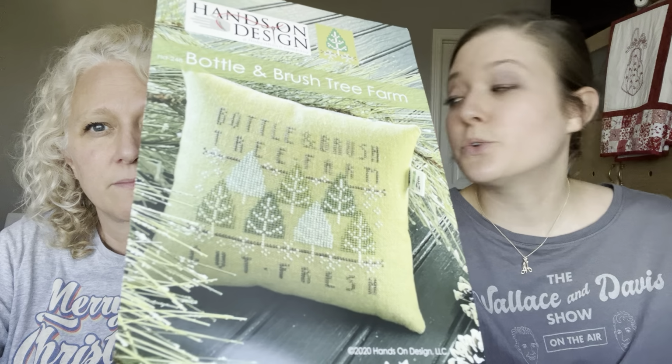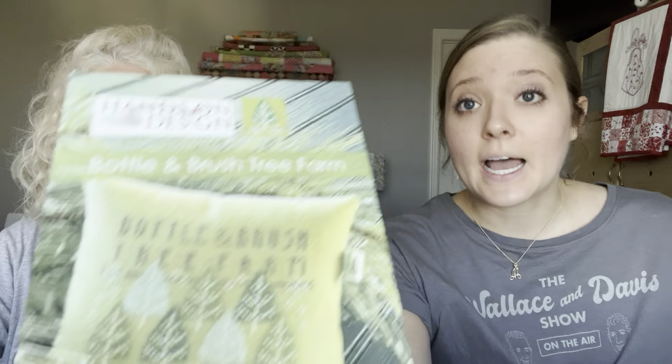Okay. My next one is called Bottle and Brush Tree Farm by Hands On Designs. And this was a pillow we started together. We did, two years ago. It was 2021, I think. And we loved it because we thought it was so cute. You finished yours. I did not finish it. We started two pillows and I haven't finished either of them.